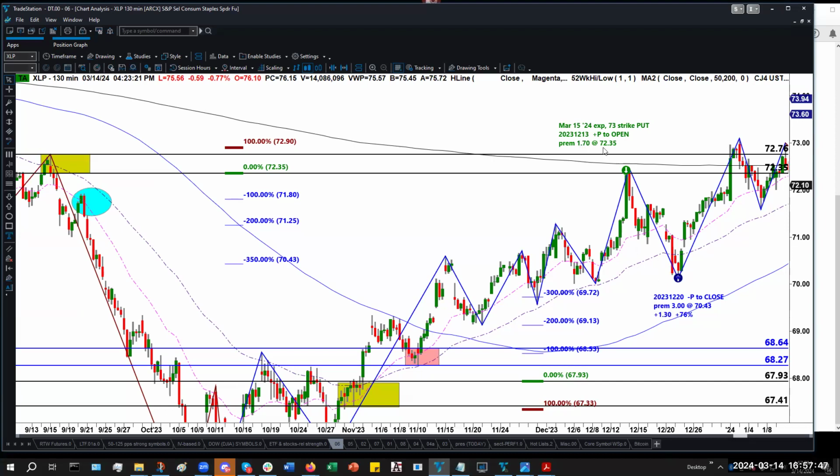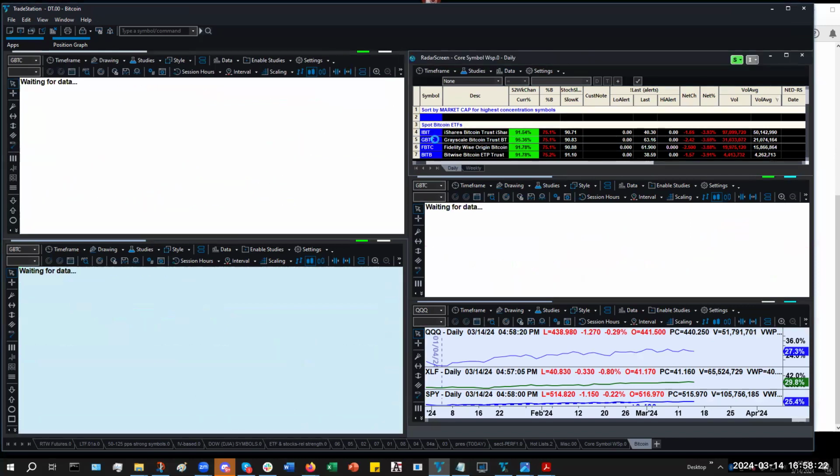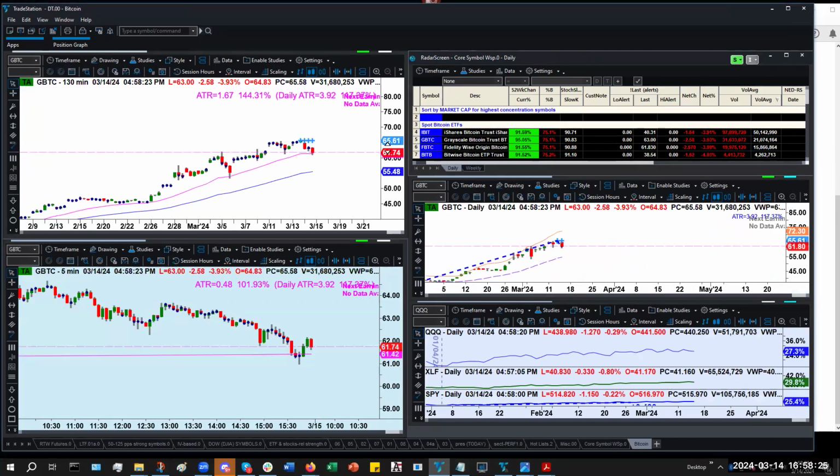Based on the initial premium of $1.70, we got out at $3 with a $1.30 profit, which represents a gain of about 75-76% using the options. So that was obviously a sweet trade. And again, one could just as easily have done that with Bitcoin. I'm going to show you now some of the charts looking at Bitcoin, and you'll see the same kind of patterns that we were just looking at.